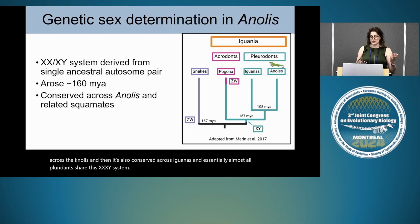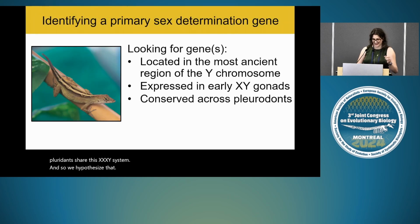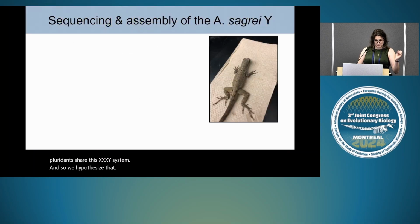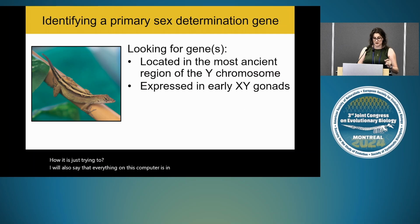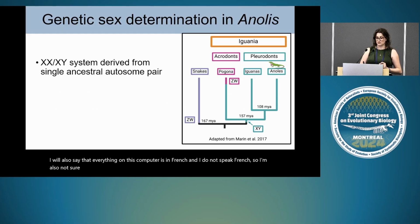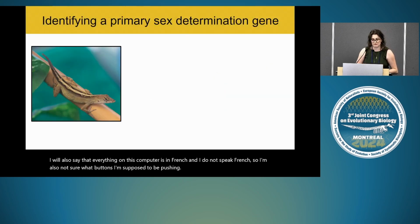I'm afraid every time I talk, it's going to change. And so we hypothesize that, wow, it is just trying to, maybe. I will also say that everything on this computer is in French, and I do not speak French, so I'm also not sure what buttons I'm supposed to be pushing. Alrighty.